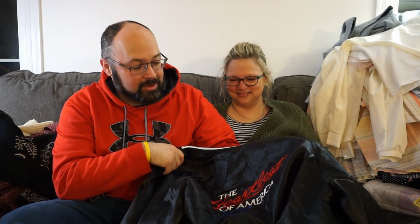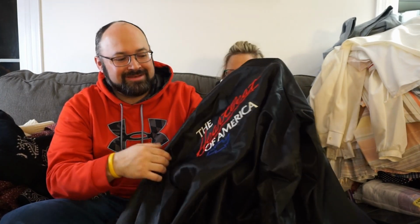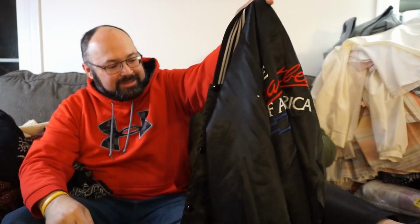So, oh my goodness, look, it's a Chevy jacket. Little windbreaker. Can you believe it? I cannot believe I've never seen anything like that in my life. The heartbeat of America. It's so cool. No, but actually, it is really cool. It is very vintage. Look at the tag.